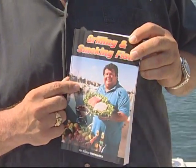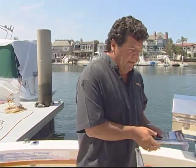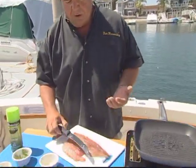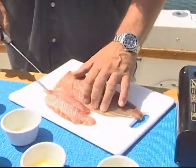This week in the galley, I have a neat recipe for you. We're going to cook up some bonito. Now, in my cookbook, when you find this recipe, it's going to be talking about using tuna. And just in case you didn't know, bonito is part of the tuna family. So I'm going to show you a nice simple dish here. And the first thing you should know about working with bonito is that there's parts of the meat that taste way better than the other parts.